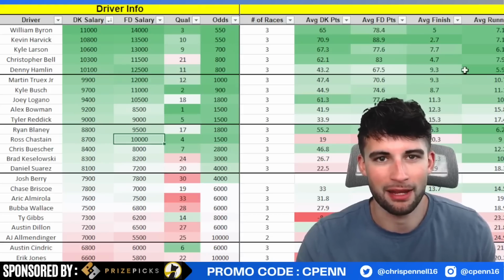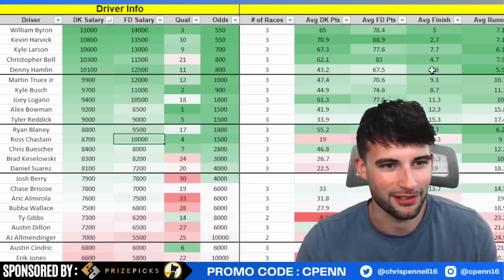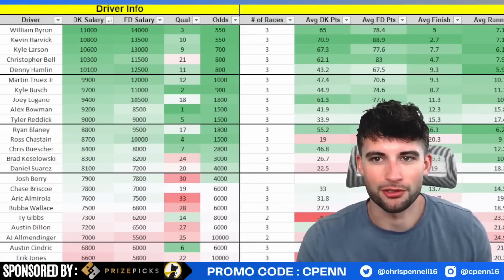Now, it's not like he's starting mid-pack because he's slow. It's just the way the lineup formula set up. I believe he spun a couple of times at COTA last week, which is going to hurt the starting spot this weekend. But I think Christopher Bell's an excellent play and someone I will certainly be heavily on. And he's also pretty fast at Phoenix as well.